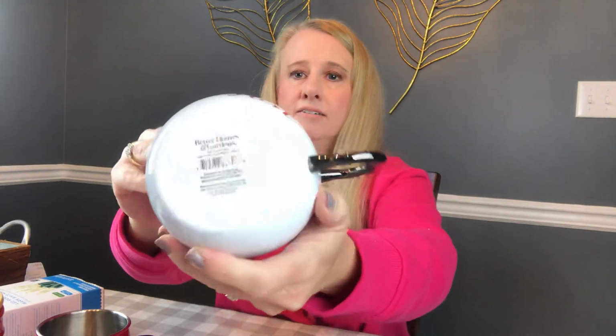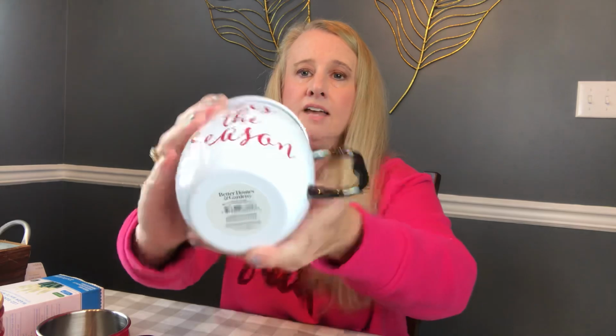And these are Better Homes and Gardens brand. I don't know if you can see that or not. But I want to say these are $4 each. And then they also had a white one with a red reindeer on it. And these are from Walmart.